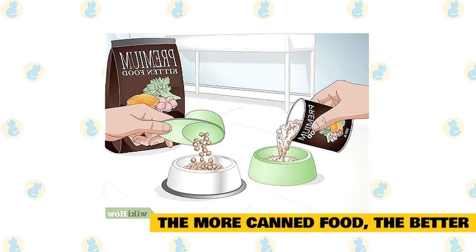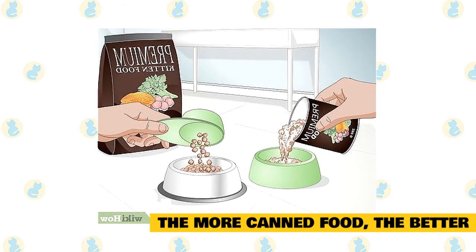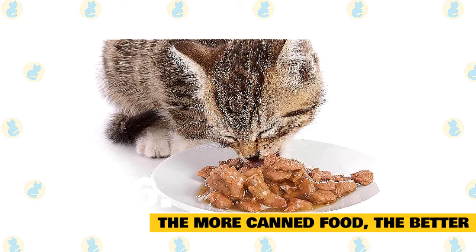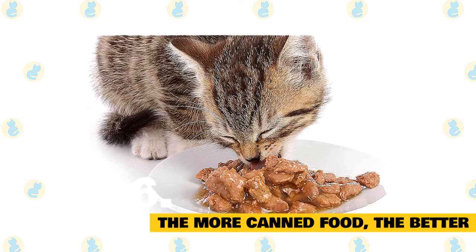6. The more canned food, the better. Ideally, feed your cat only a canned or wet food diet. For those that prefer dry food, you need to feed a combination of wet and dry food to cats for a variety of reasons. It will help them get enough water, which they may not seek out on their own. Cats have a low thirst drive and are designed to get most of their water with their food.